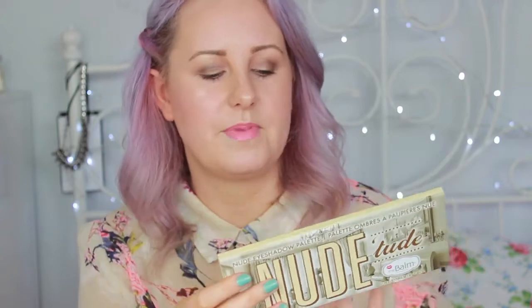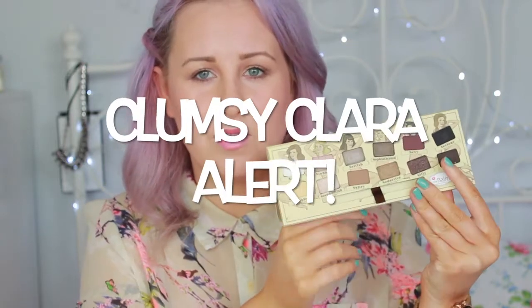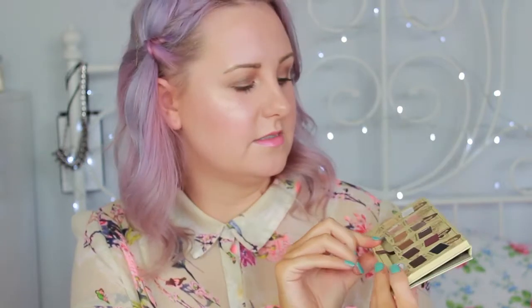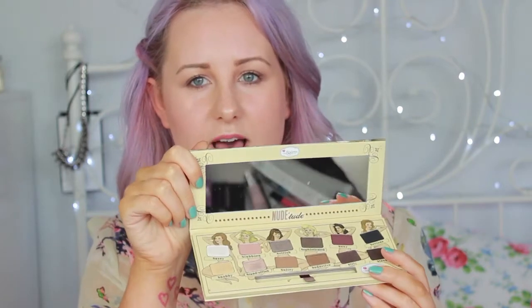Two things, and the first thing is the Nude'Tude eyeshadow palette, which comes like this. It's like a cardboard packaging, and you get 12 shades in there, and they are all really, really gorgeous. There's a few matte, there's a few shimmery going on in there, so I wanted to do a look with this itself. The mirror's really good on it as well.